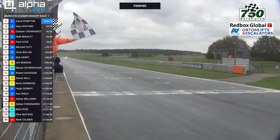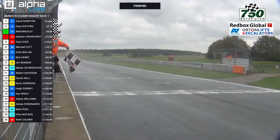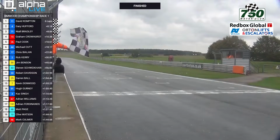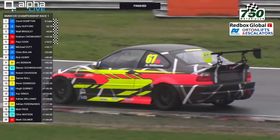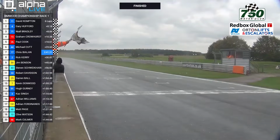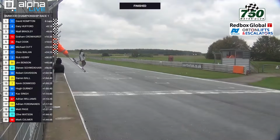But what about the battle for Class M2? Well, it's going to be Graham Crowhurst that gets it. There he goes now to take 4th place overall and the Class M2 win by 2 tenths. So 17 hundredths between the 2 M1 cars at the front, 2 tenths between Crowhurst and Cook, the 2 M2 cars. Another spin for Adrian Williams there in number 67. There you can see Mike Cutt going across the line in 6th, and Chris Byallen was only just behind him in 7th. So quite a few close finishes here today in the BMW Car Club Racing Championship.